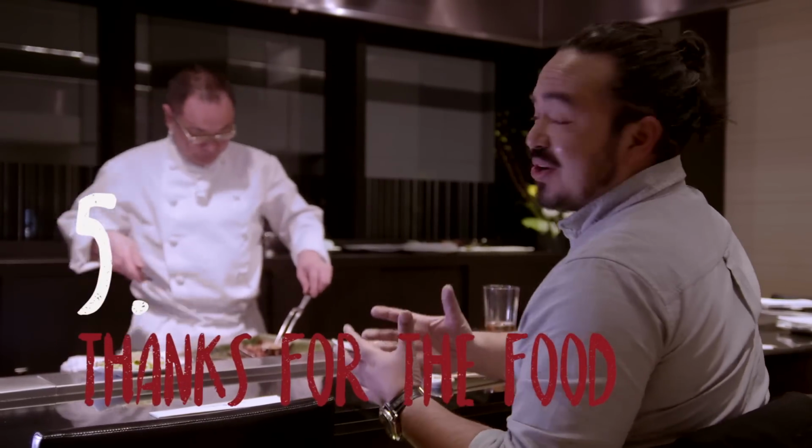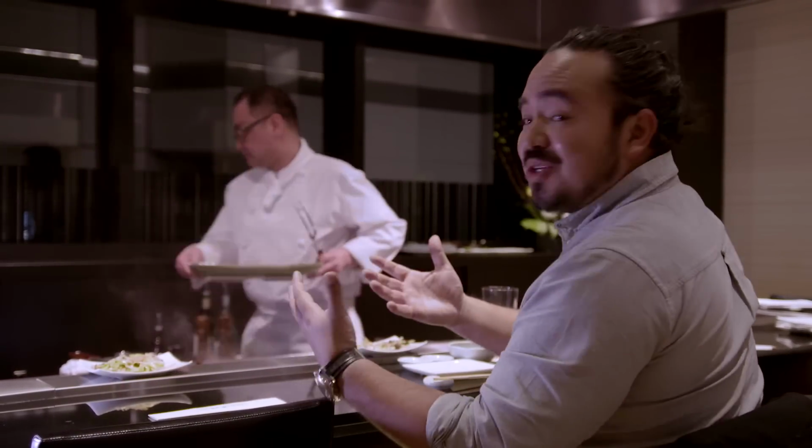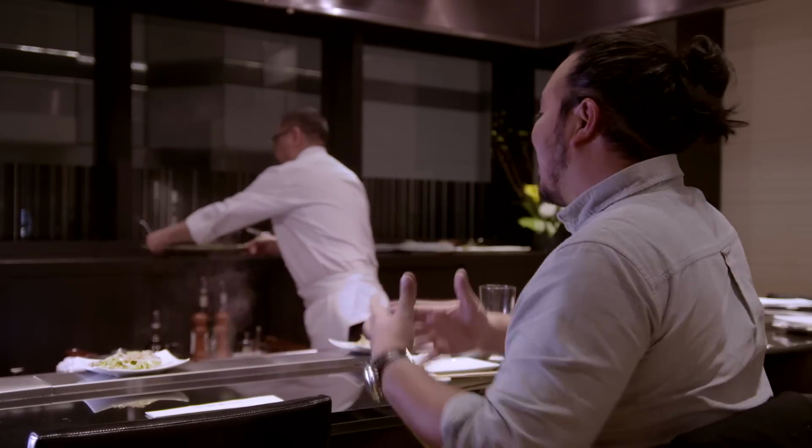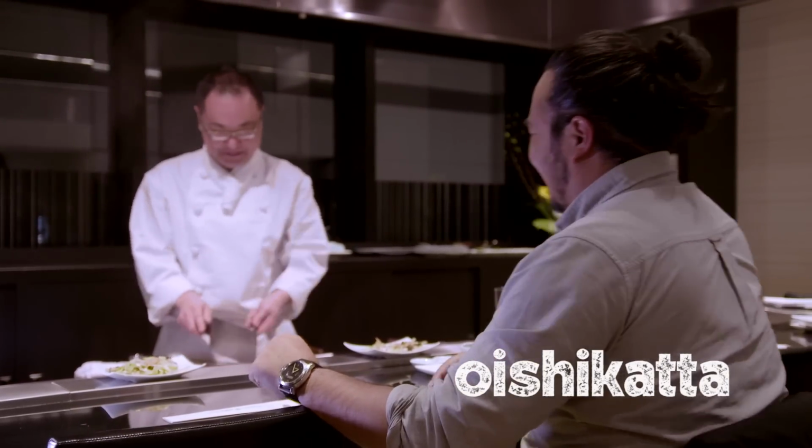Now one thing's for certain, when you're in Japan you're going to be eating a lot of tasty food, and you might want to show your appreciation sometimes. So instead of just saying, wow, that was great, to say that in Japanese, the word is oishikatta. Oishikatta. Works every time.